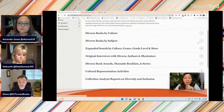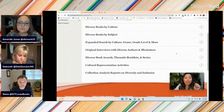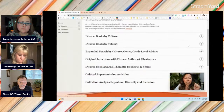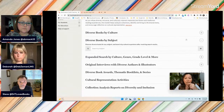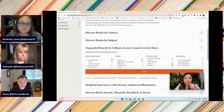And what I love, look at the way that they categorize the books. Diverse book awards, search by culture, search by subject, search by analysis, reports on diversity and inclusion. So you get a lot of ways for you to search for diverse books. And I'm going to look for subject. Oh, I know you have to type something. Hold on. Let me go in here.